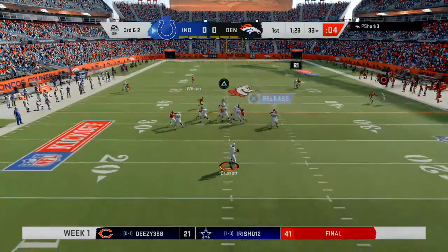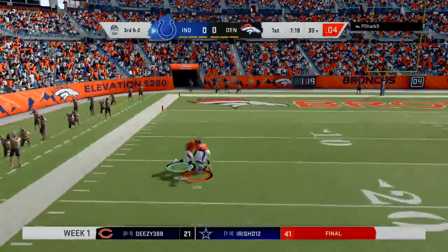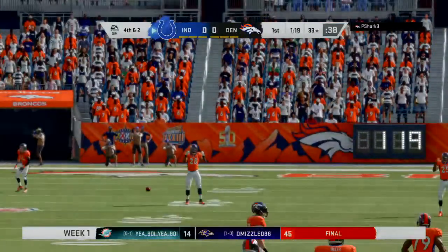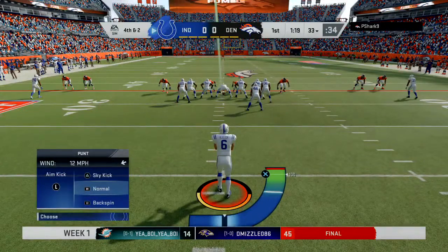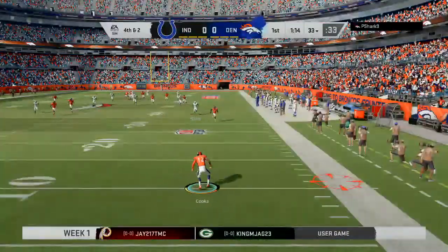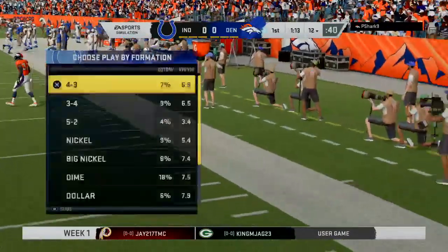Out of the gun, Brissett. He's going to rifle one deep left side. And that is incomplete. Oh, he had a defender right there with him to force that to the ground. And 4th down now coming up. Well, that certainly looked like something that they discussed all week in practice, getting ready for this one. Take the big shot right out of the gate. At worst, you'll open up the defense a little bit, loosen them up, and have them back on their heels.